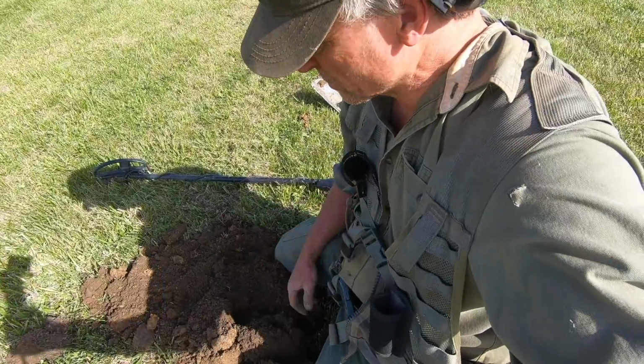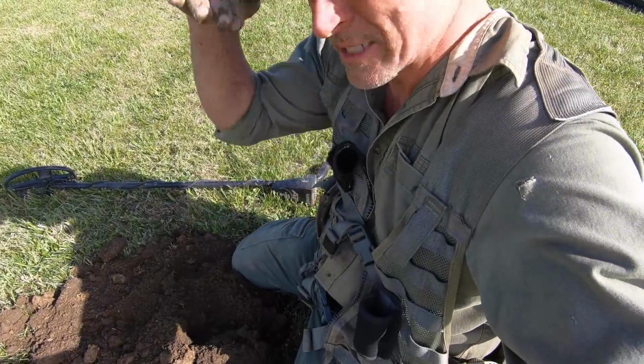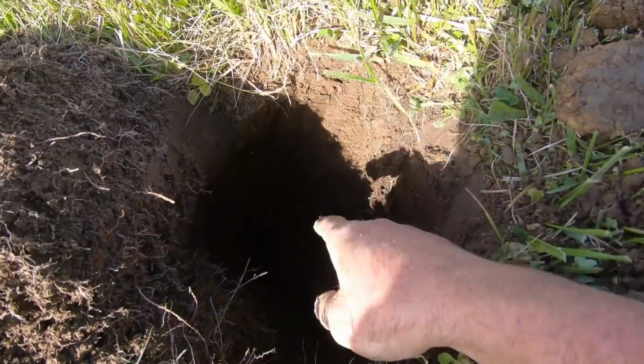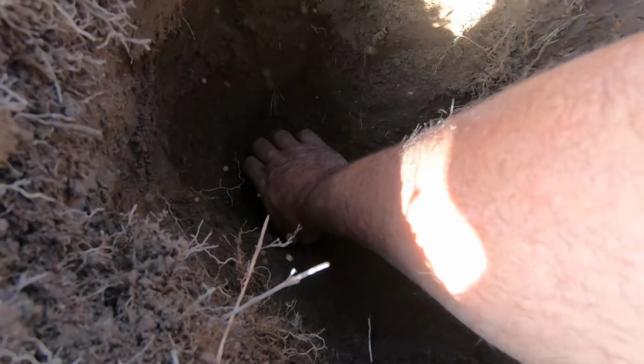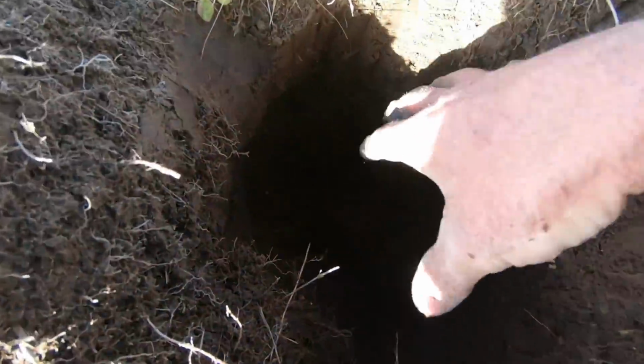I just wanted to show you this real quick. I'm getting a lot of signals in this area, a lot of iron, so I went ahead and dug it down to what I thought would be the end of the plow zone. You can see the artifact layer, if you look right here, is light, okay? So the artifact layer here is about 10 or 14 inches thick, nice, rich soil.